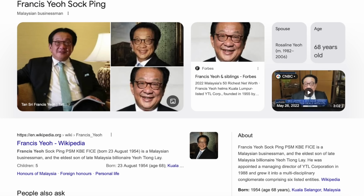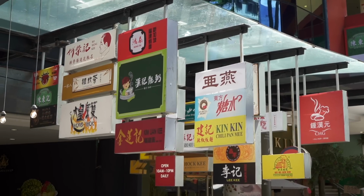This place was created in 2009 by Francis Yao. I think that's how you pronounce his last name. When he was growing up, his dad would always take him to all the best hawker stalls, and he didn't want his children and future generations to not get to experience the incredible hawker food. So when he purchased Lot 10, he turned the basement ground level into a bunch of different food stalls. So he went around and handpicked the best hawker stalls in all of Kuala Lumpur.